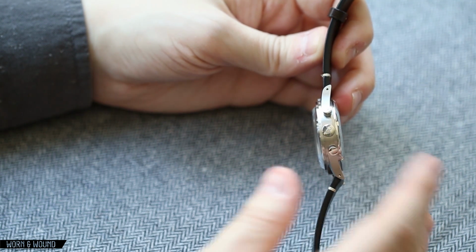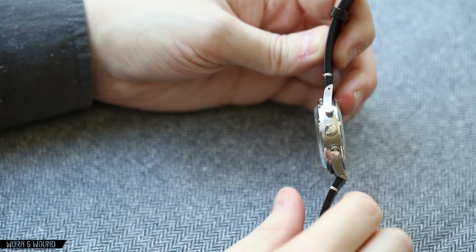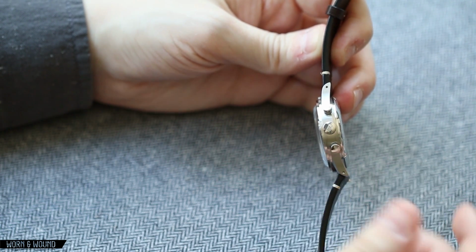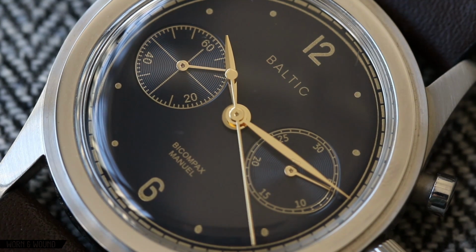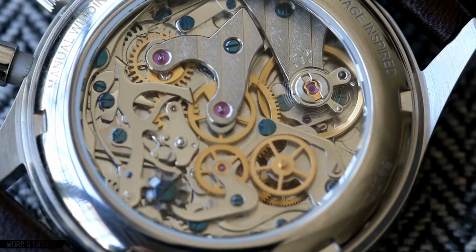And these days, when you see any chronograph, they're usually really massive, they're very tall, especially if there's a rotor. And even when we've seen ST19 movements before on other watches, they still tend to be oversized watches. People don't play to one of the real strengths of the movement, which is the fact that it's fairly thin.